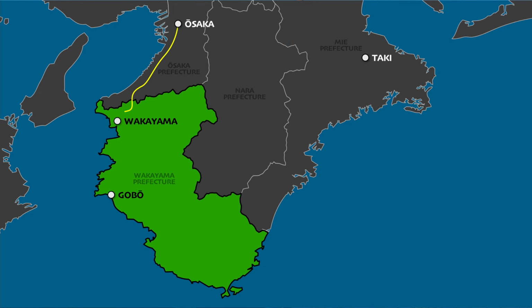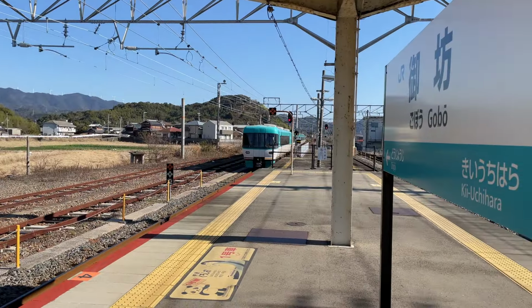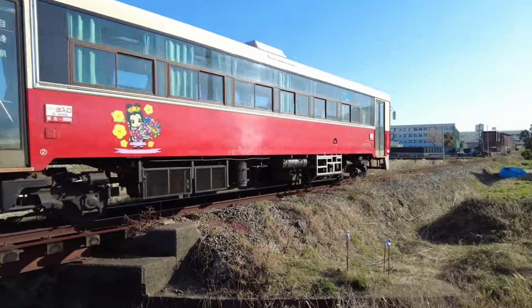From Gobō Station all the way over to a station called Taki, almost 300 kilometers, there is no other intersecting train line. It's the longest section of track in Japan where there is no intersecting train line. But there is one here at Gobō, and it's the tiny, tiny Kishū Railway.